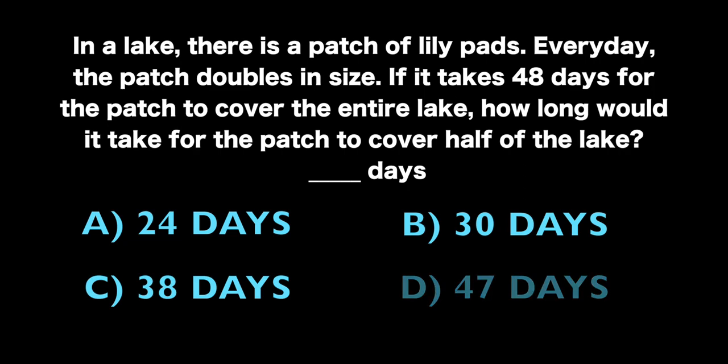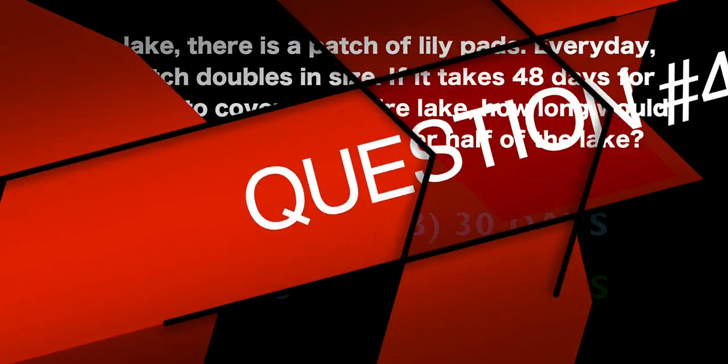The correct answer is D. 47 days. Most people answer A. 24 days. Every day forward the patch doubles in size. So every day backwards means the patch halves in size. So on day 47, the lake is half full.